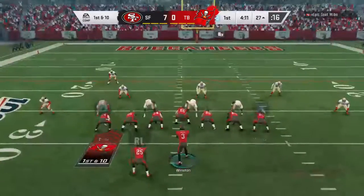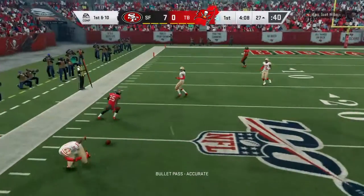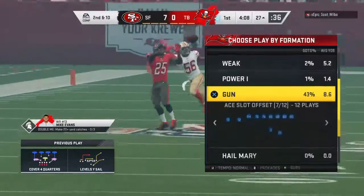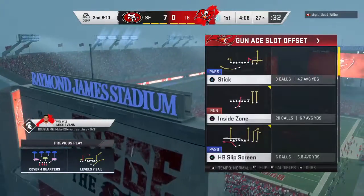Let's go ahead and use a cliche. Stay ahead of the chains, right? Five or more yards each time. That's what you're looking for in setting a tone and getting your offensive line going. Good sign on the opening drive. Throwing on first down, but this one winds up to be incomplete.